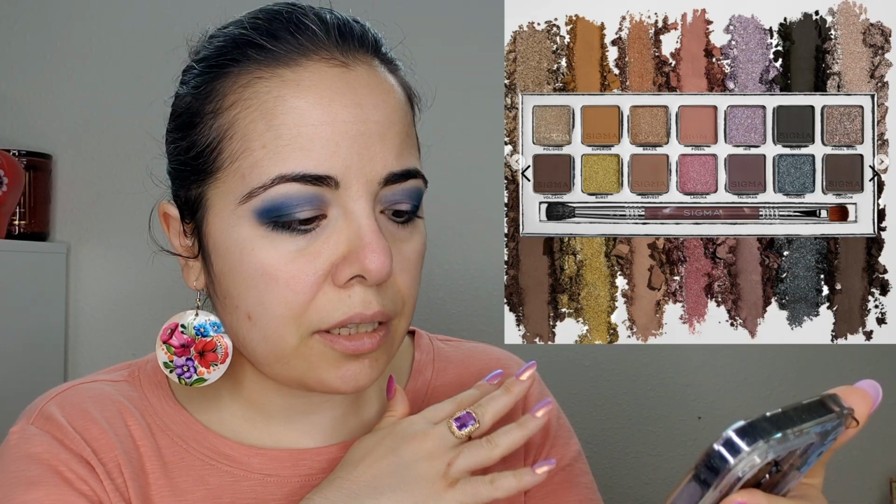So we talked about this cool neutral palette from Sigma some weeks ago, but this is a better photo where you can actually see the colors. Again, not all cool tones, but we've talked about it, and moving on.